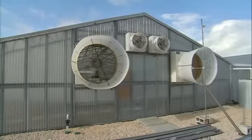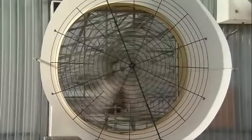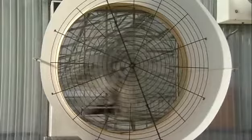Large fans at one end of the greenhouse create an airflow through the building. The warm outside air is drawn in across the pads and sufficiently cooled, providing an ideal air temperature for growing.